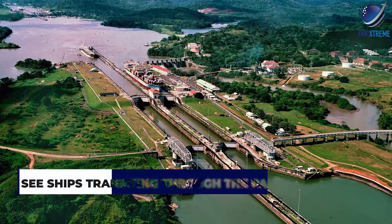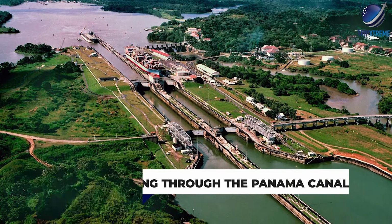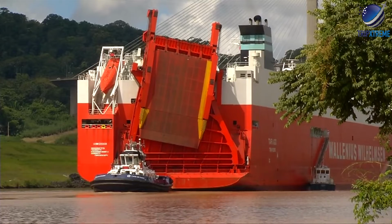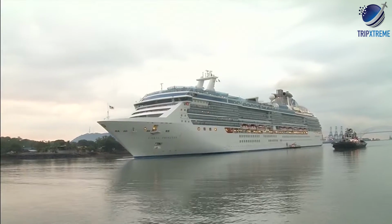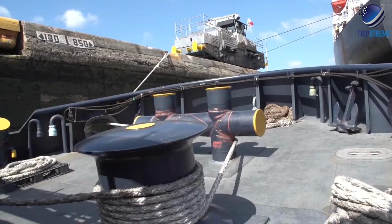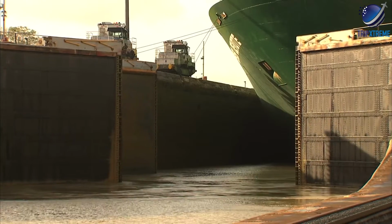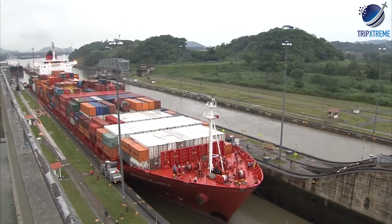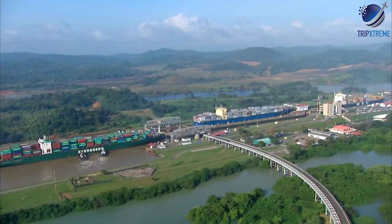And finally, at number 1, sea ships transiting through the Panama Canal. Panama's most famous attraction is by far the Panama Canal, connecting the Atlantic and Pacific Oceans. Watching a massive ship piled high with colourful containers gliding quietly into the locks reveals the true enormity of this great feat of engineering. Taking a boat tour through the canal gives you even more perspective.